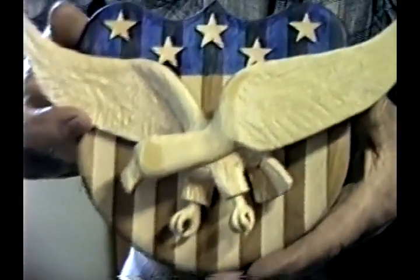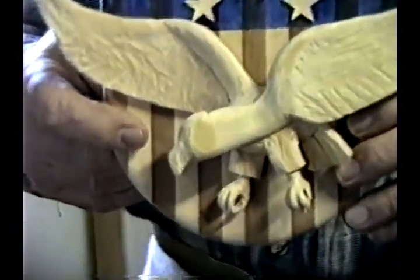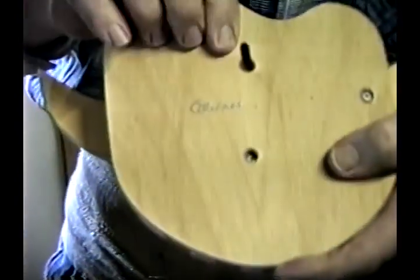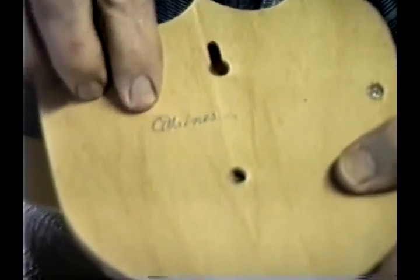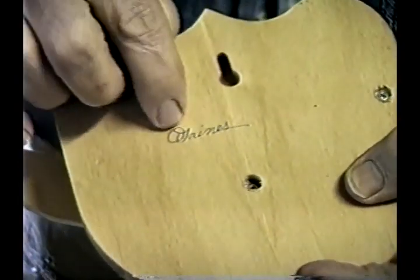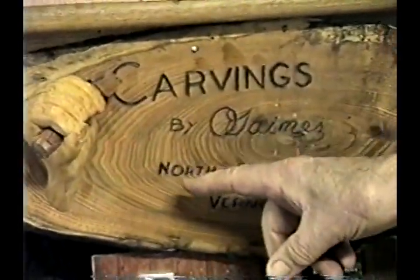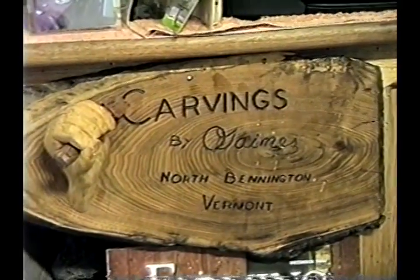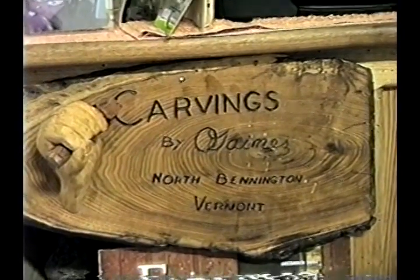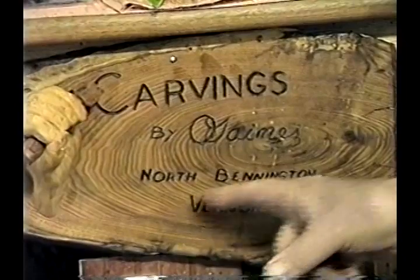And here we go up through this. And then all of my work, I have my special signature. On the back, along with the hanging hole and a couple of mounting screws, I have my signature. It's an O, a Y, and a G, my three initials, and then I write out the rest of the Gaines. So there it is, OY Gaines, and here I have a little symbol which has it all together there. And here I am, carvings by OY Gaines, North Bennington, Vermont.